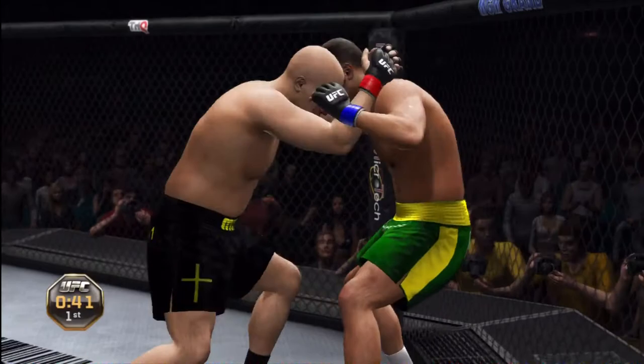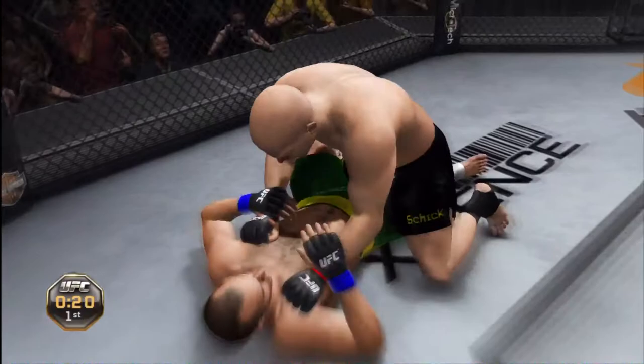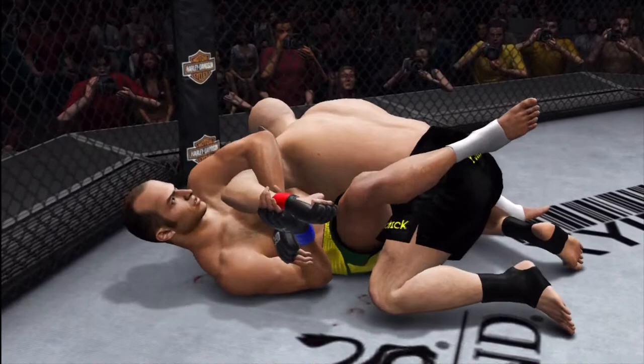Hurt badly, he's down! Boom! Well, it looked like he was hurt, but he snapped back really quick. He's looking for a Kimura. Round one complete. Beautiful submission, almost locked on there at the bell. That sends a serious message going into the next round.